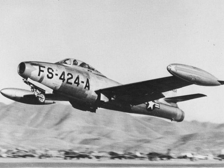Topic. See also. Related development: F-84F Thunderstreak, Republic XF-91 Thunderceptor, XF-84H Thunderscreech. Aircraft of comparable role, configuration and era: Dassault Ouragan, De Havilland Venom, Gloster Meteor, Grumman F9F Cougar, Grumman F9F Panther, McDonnell XF-85 Goblin.